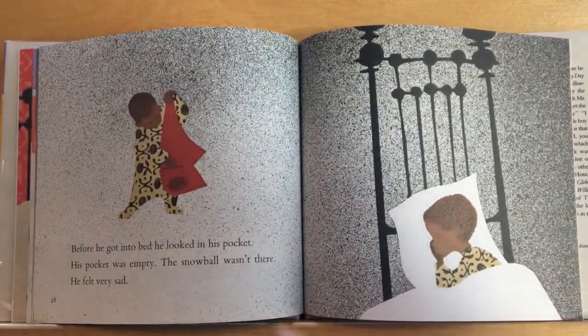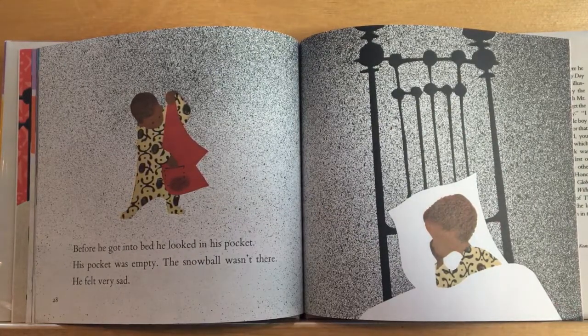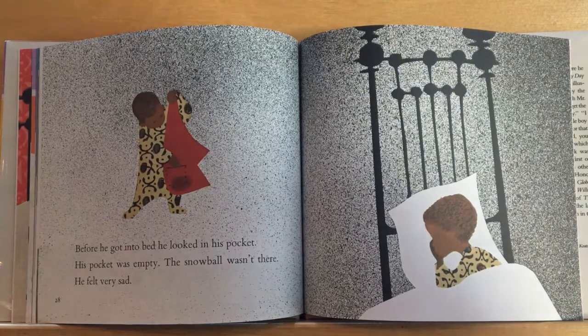Before he got into bed, he looked in his pocket. His pocket was empty. The snowball wasn't there. Oh, he felt very sad. Where do you think his snowball went?